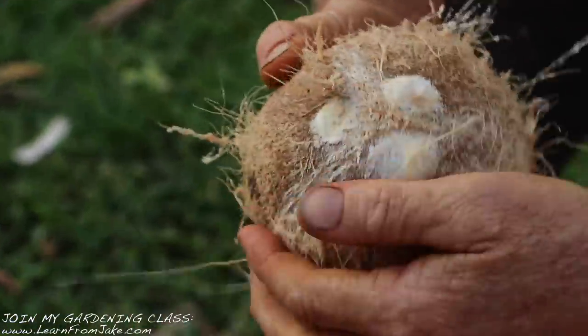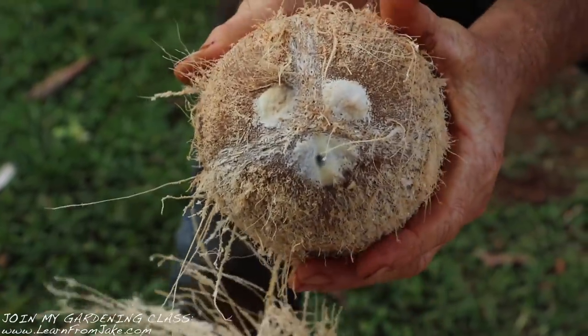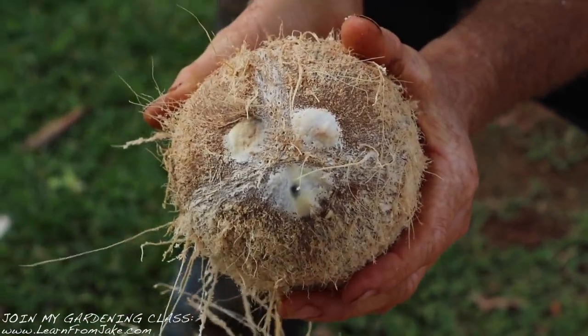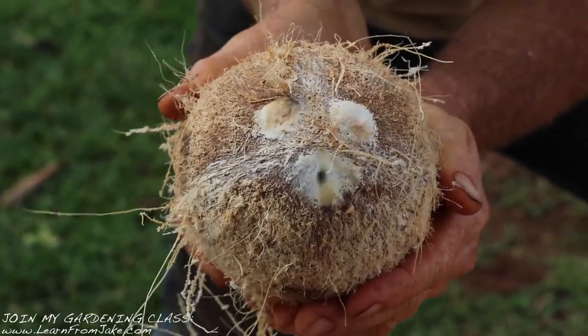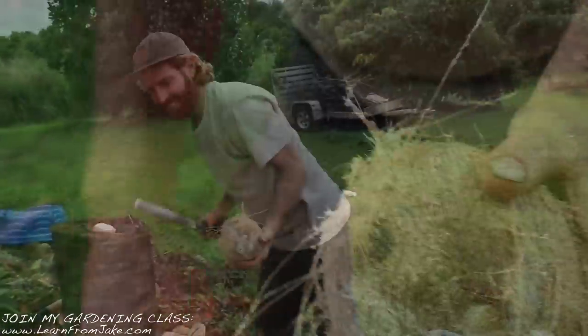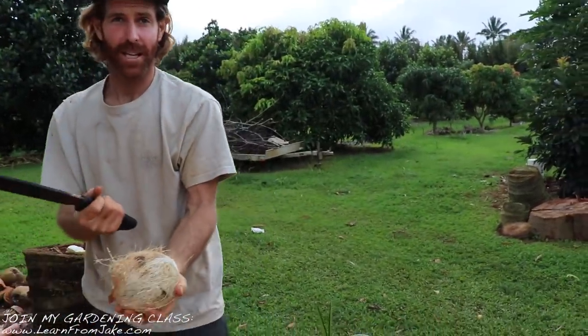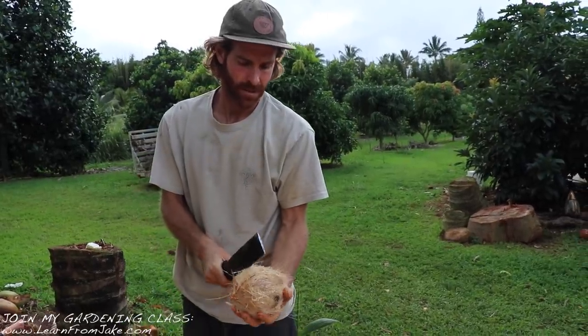Ooh, there you go. There's the bowling ball holes there. Nice. What animal does that look like? Like a panda bear or something, like a red panda. Something, right? So again, I'll take the back of the machete to this. You can use a cleaver if you're inside your house or whatever.